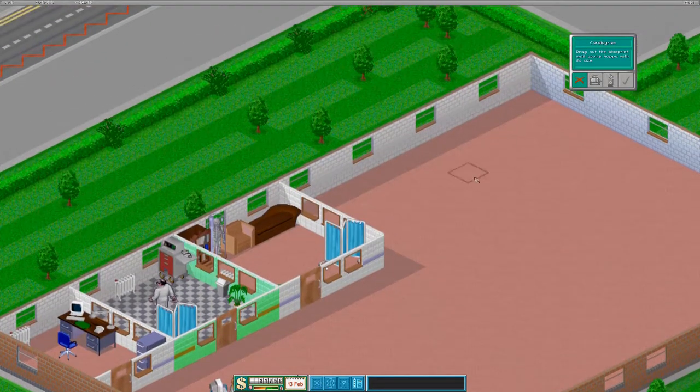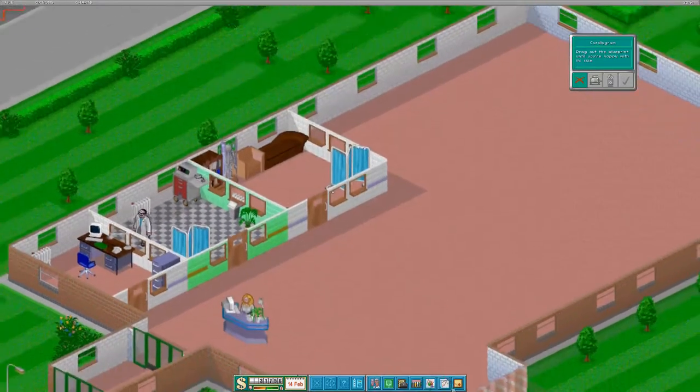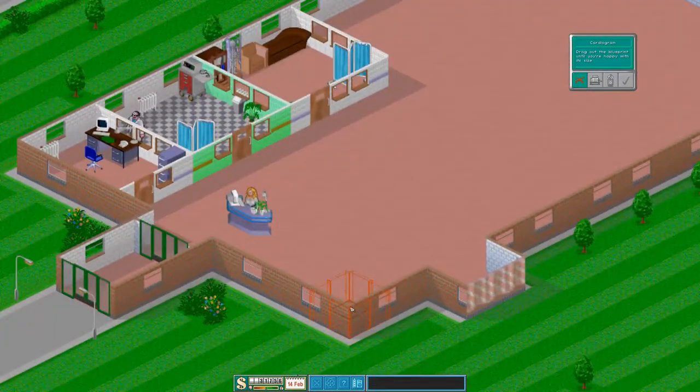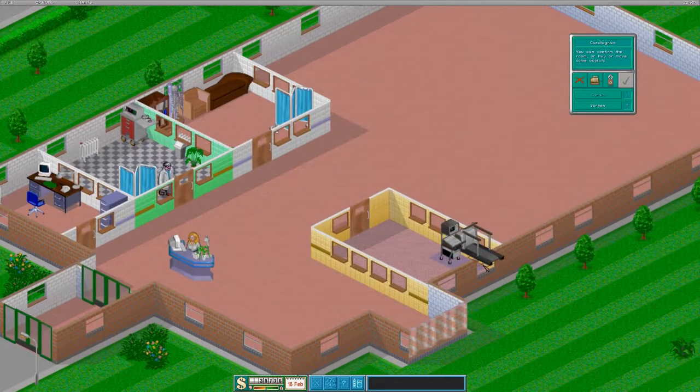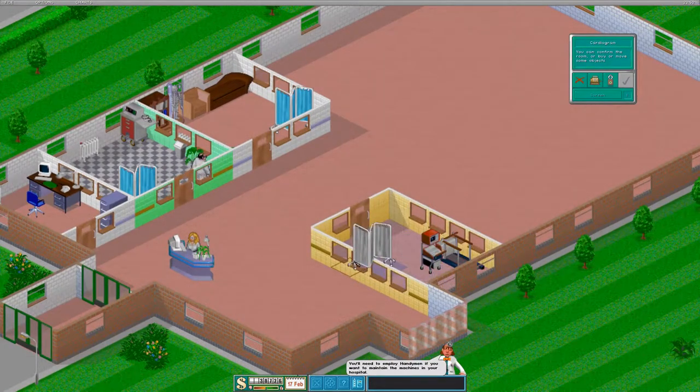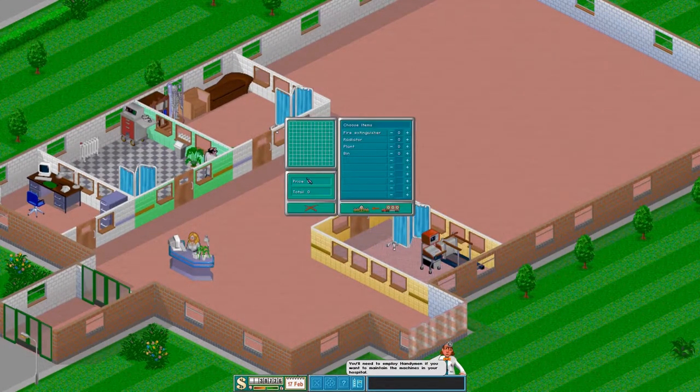It's an old game, you can't really complain. It's a great game for what it is, but that was just one thing. If I was the designers today, I'd be like, what the hell are we doing? I think that's a great space right there for a pharmacy, actually, so I'll leave that and I'll make a very oversized cardiogram so I can fit in an operating theatre and a ward down there, so one of each of these.